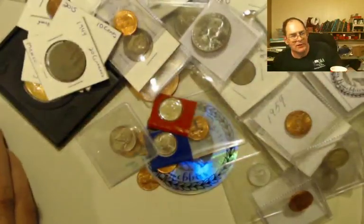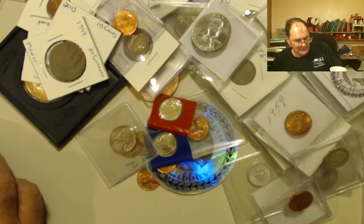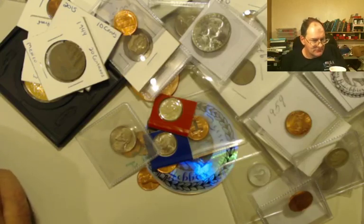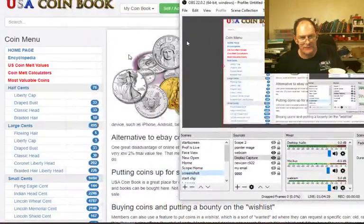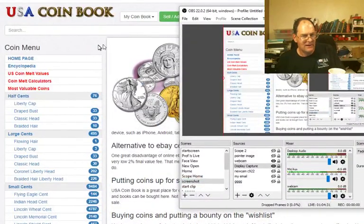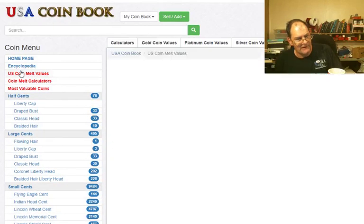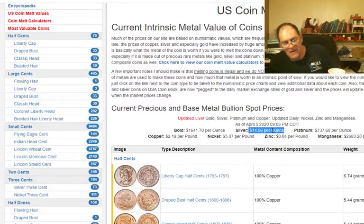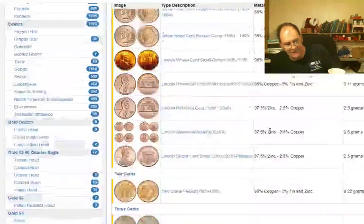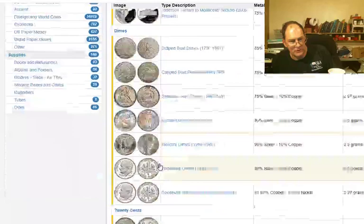I'm going to take a quick look over at USA Coin Book because they've got a silver price easily visible. Where's the screen? Here's a screen. There's the left side, USA Coin Book. I like this one because it's so darn easy to just pull up information. Coin melt values. And there it is. Silver is currently $14.56 an ounce. Not too bad. Geez, it's been a whole lot higher. And it'll tell you what each coin is worth in melt.